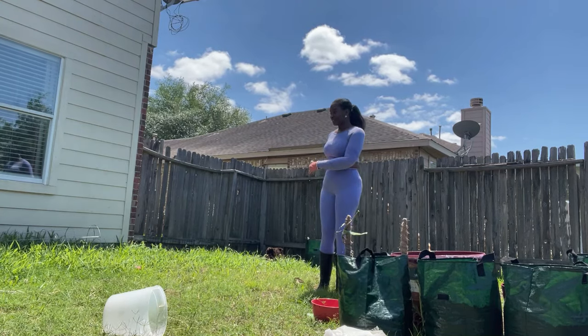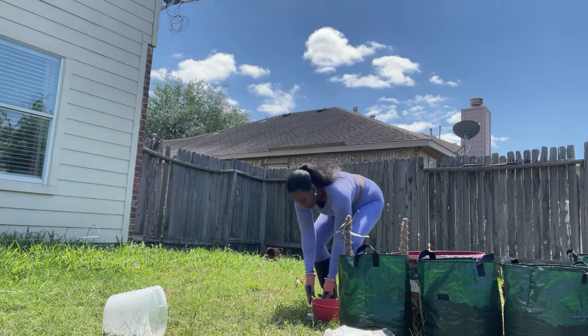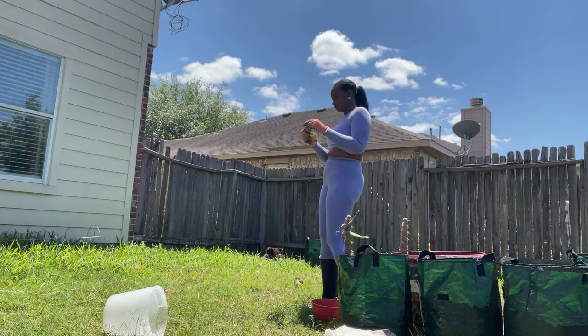There was an ant bed over there, but the ants are gone. It was like, we out of here. So, I'm gonna take these seeds.